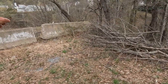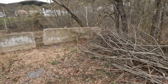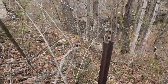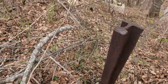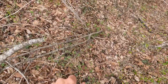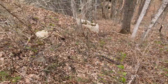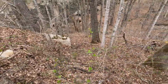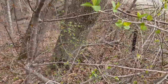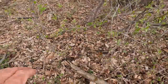It clearly crossed over into the village itself, so now we need to go find the station. But on my way out I found this piece of rail right here, stuck in the ground, and I don't see anything else down there. There's the flange of the concrete one right there, but pretty wild, treacherous. Oh, there's another piece of rail in the ground right there. This one right here.